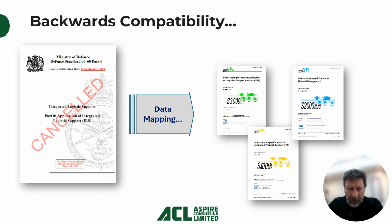So we were looking at the LSA standard for the MOD, Def Standard 0060, and mapping it onto S3000L, the data standard for LSA, to 2000M, the data standard for supply support, and onto S10000I, which is, if you like, the overarching standard for ILS amongst the S series. All three have their own separate data model. So we did a data element by data element comparison from one to the other.